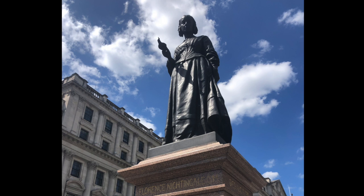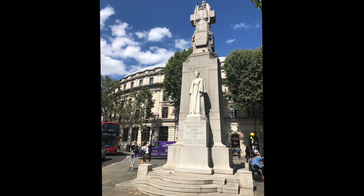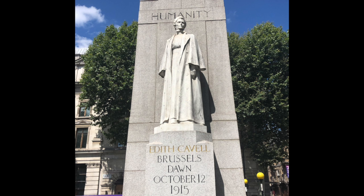Major progress towards gender equality apparently occurred during World War I, and Edith Cavell's monument does reflect a level of progress in female empowerment that resulted following the end of the war. Cavell's statue is located alone on another island, separating traffic along St. Martin's Place. The monument was erected 2 years after World War I in October of 1920.